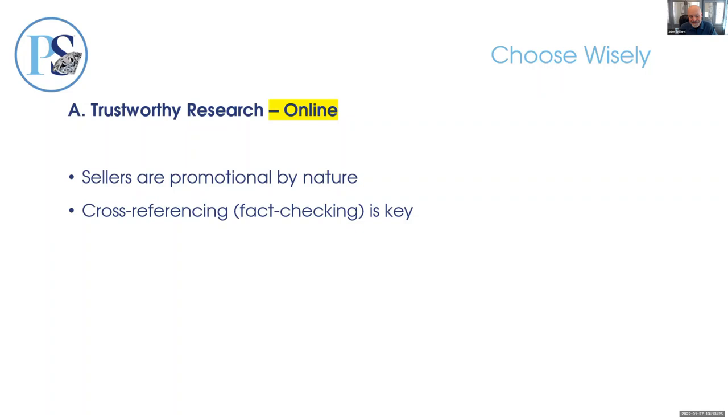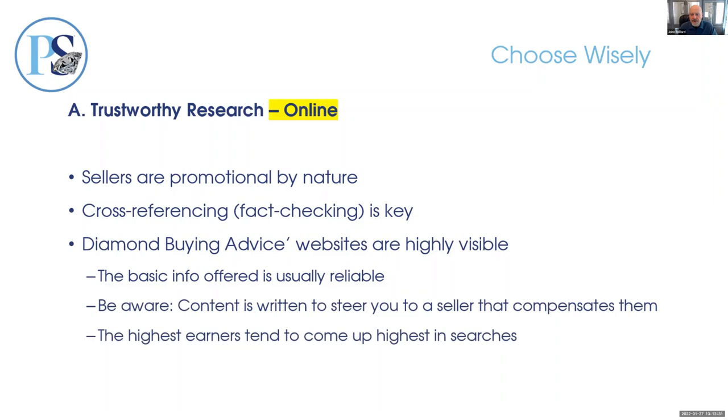It may not seem that way. There are a number of websites that offer diamond buying advice. In fact, those websites are the most highly visible in searches, so they're easy to find. The basic information offered in those places is usually very reliable. In fact, what they offer is comparable from site to site, with one exception. The sites exist typically for one reason, and that reason is they were established to steer you to a seller who is going to pay them for your click-throughs and give them a percentage of your ultimate purchase.